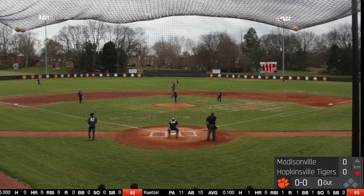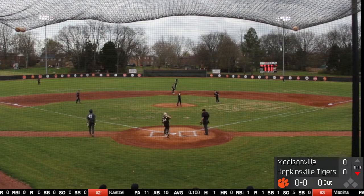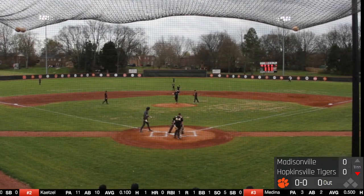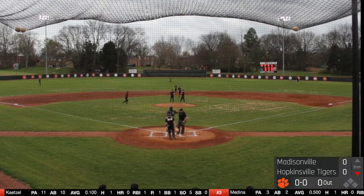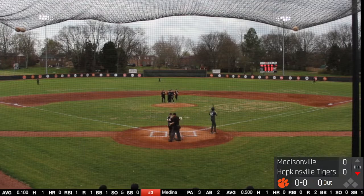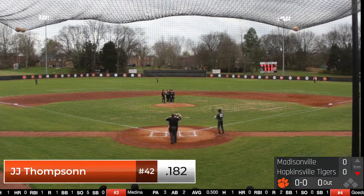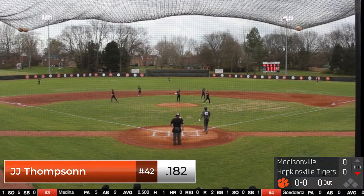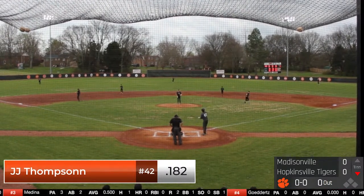First up, JJ started off the inning against the Madisonville North Hopkins Maroons tonight with several strikeouts already, right? How many do you have? Two strikeouts, a fly out to center field. 3 up, 3 down. No issues there. Awesome. Now with JJ up to bat right now, I do see he's batting .182, and that is misleading after 3 games.